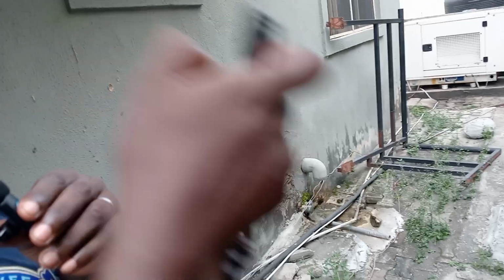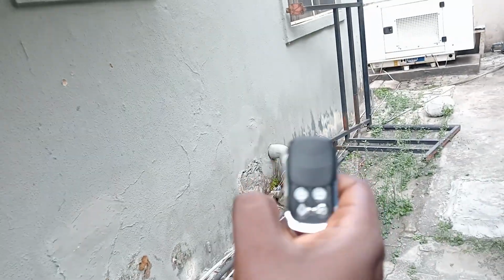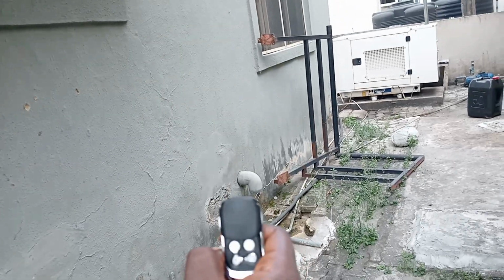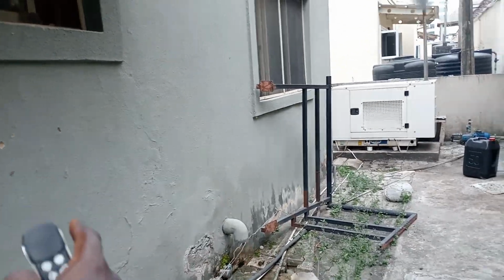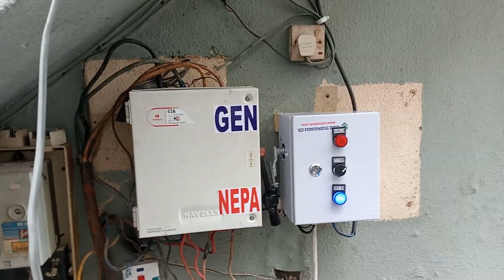You will see the remote control. As you can see, I'm clicking on it to start that generator in front there. I've clicked on it one touch. Now notice the generator has come on, and then you will notice the changeover as well. It will switch on to generator automatically in a few seconds.